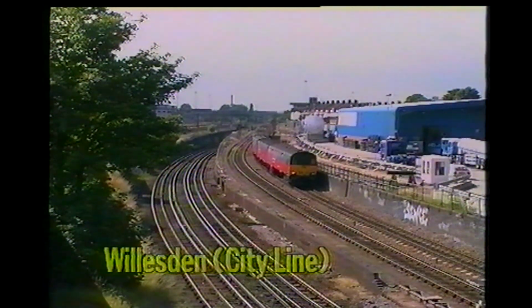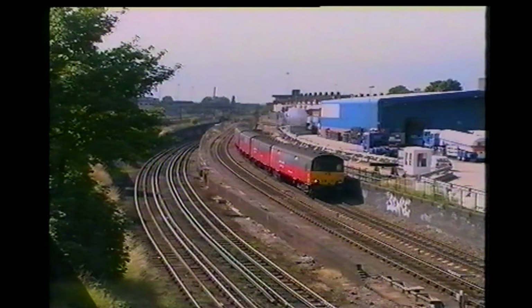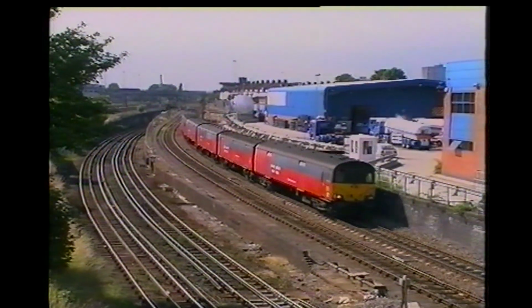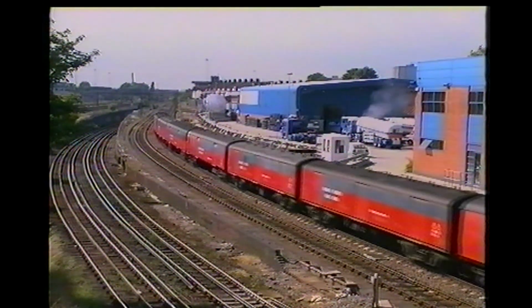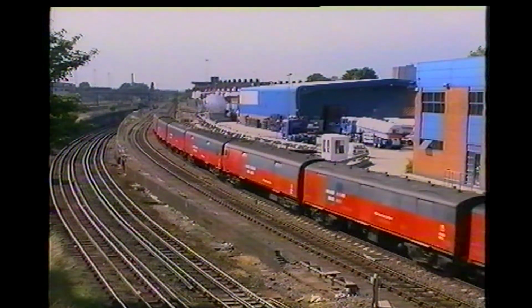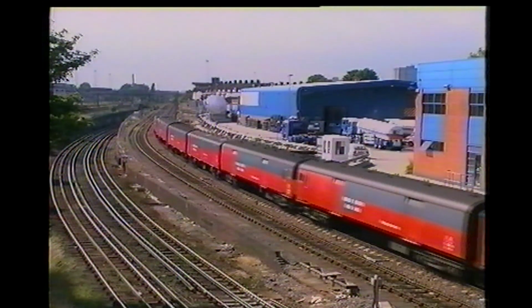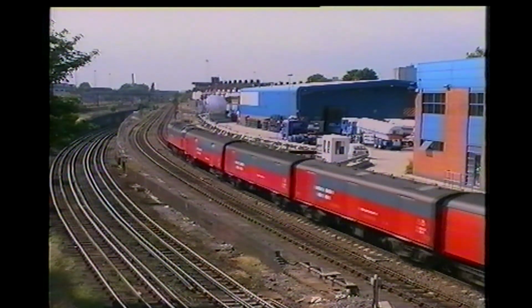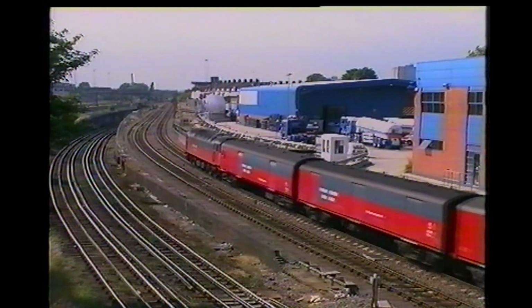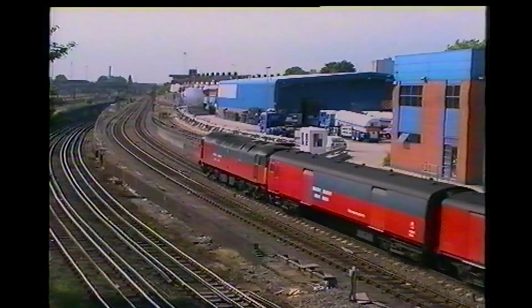This is the 1558 Willesden to Plymouth mail vans on the City line, which connects the West Coast Main Line to the West London line. It is being propelled by 47755 and controlled by one of the new unpowered propelling control vehicles. After reversing, we will see it again heading through the high level station towards Acton Wells Junction and the Great Western.